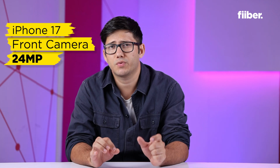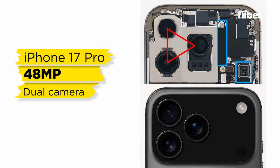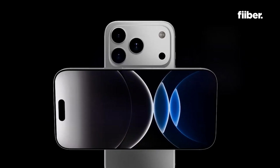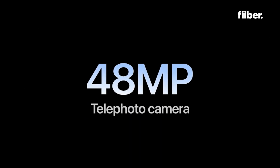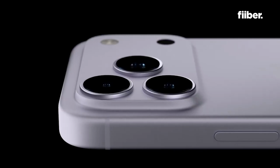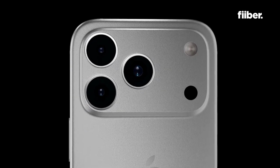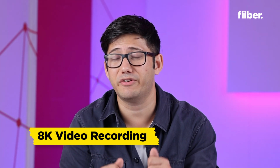Talking about the camera of all these phones, it is expected to have a 24-megapixel front camera. The iPhone 17 Pro is expected to have a 48-megapixel dual camera. The 17 Pro Max is going to have a 48-megapixel triple camera system, which means the wide, the ultra wide, and the telephoto are all going to be 48 megapixels. It is expected that all these phones are going to have 8K video recording.